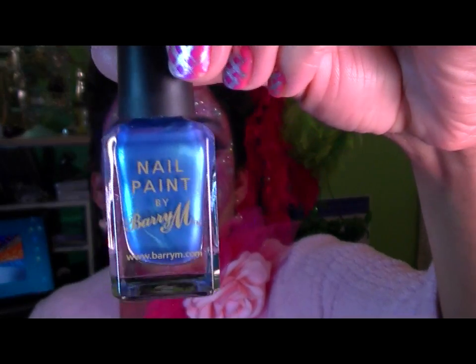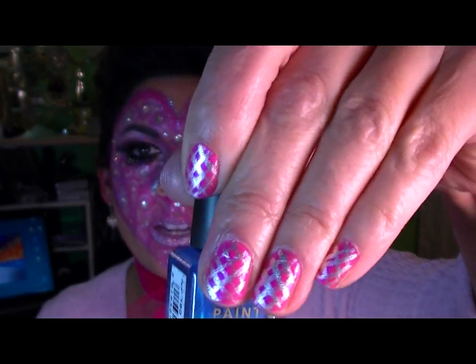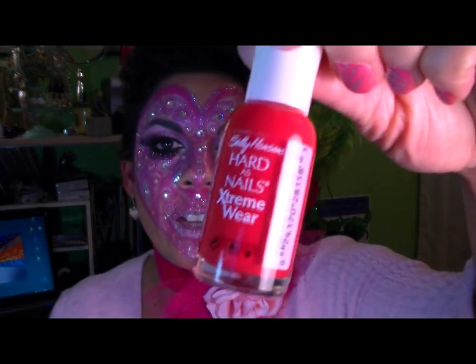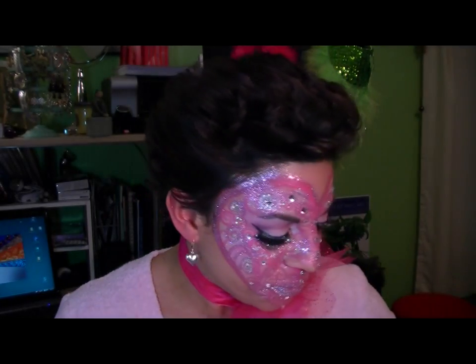How about some nails? Again, a couple of my favorite brands, Barium. It's a beautiful blue. Holds up really well. Now, my nails are a little chipped now, but I did do a pink from Barium and then some silver over that in the design. But these stay on really well. If you do a top coat, they'll last for a week. And then a wonderful cherry red color from Sally Hansen. I love Sally Hansen nail polish, as you guys know.